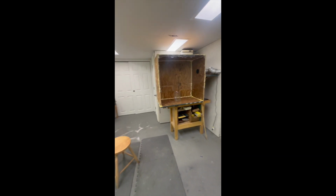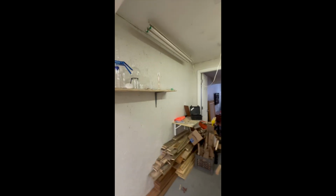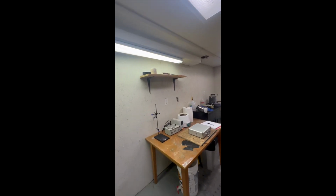So yeah, this is my lab. This is my favorite space. I love spending time in here. It lets my brain flow and just really allows me to envelop myself in chemistry.